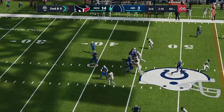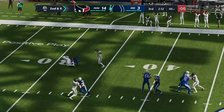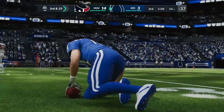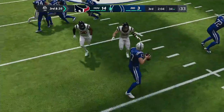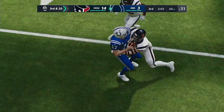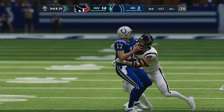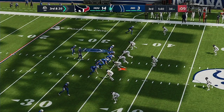Here's second and nine. Working out of the gun, Rivers. And he's going to go down. The Texans come at him and able to bring him to the ground. The lightning rod, J.J. Watt with a sack. Well, we knew this guy wasn't especially fleet of foot, but he tried to conjure up some escapability, but there was no way he was getting away on that one. Now that sack leaves Rivers and the Colts with a third and long.